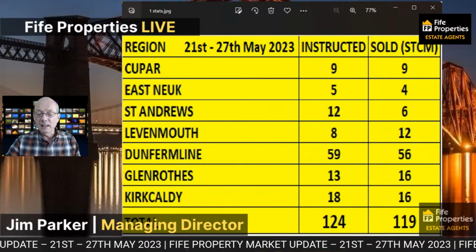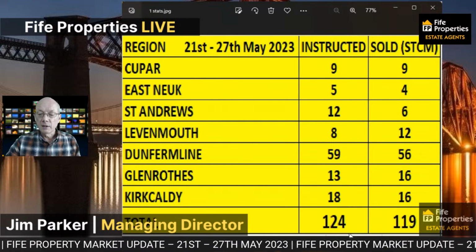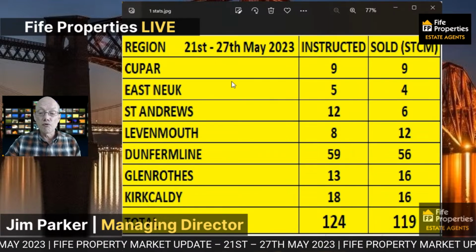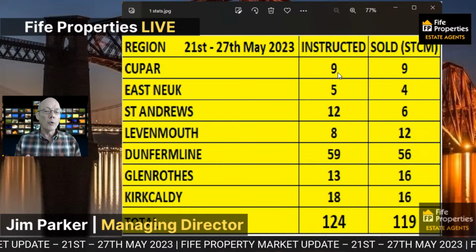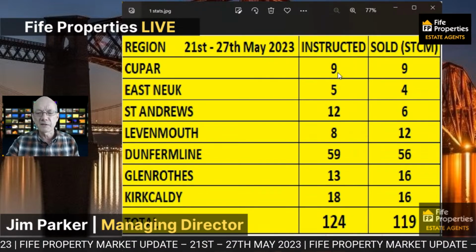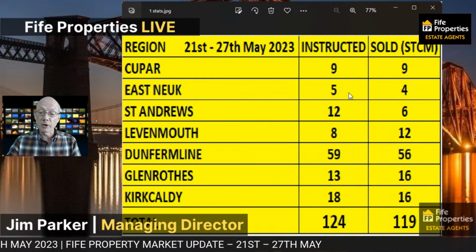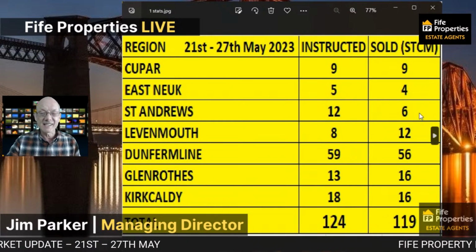You can see in the week, overall, 124 properties actually listed. 119 properties actually sold in the same week. So pretty even when you break it down into regional areas. 9 instructed in Cooper. This is through all the estate agents last week, according to the Rightmove statistics. This is where we lift these figures from. 9 actually sold in the same week. So Cooper Market's very, very stable. East Neuk, similar, 5 came on, 4 sold. St Andrews, 12 came on, 6 sold.